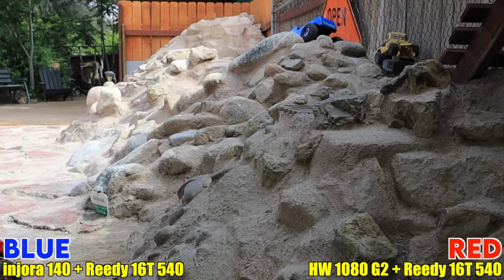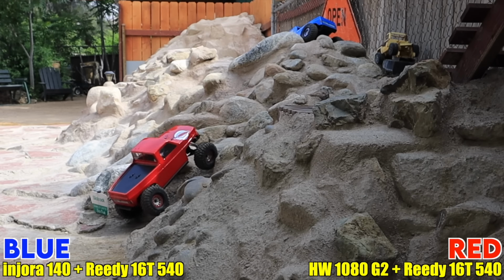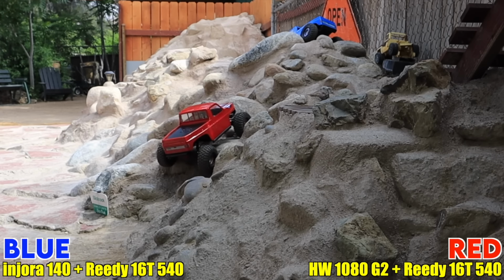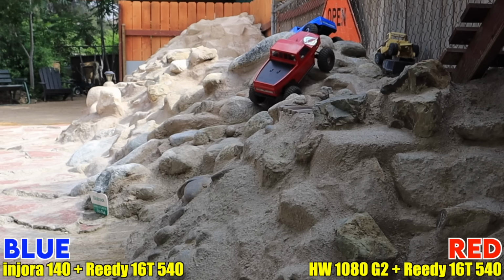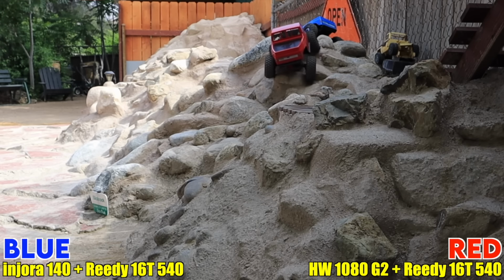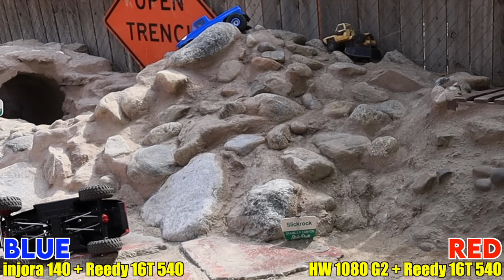Can the G2 self-crawl? Can it do the thing? So yeah, this is at 25 instead of 20, and we'll go right there. And we're just... See, it can't quite muscle up. Ooh, you did, oh. Did you hear the little bog? Yeah. The Enjora is more powerful, and it should be.